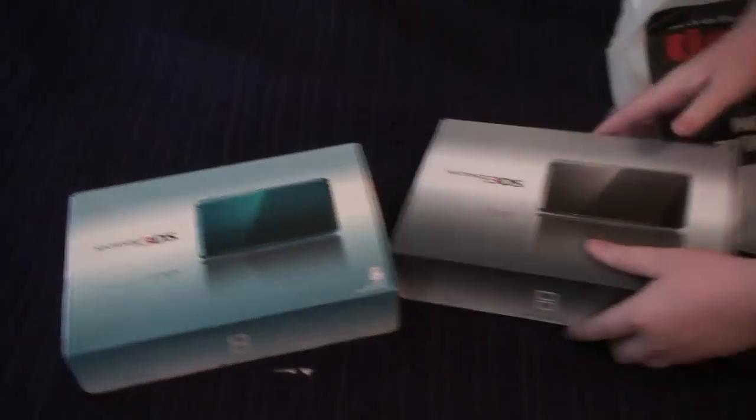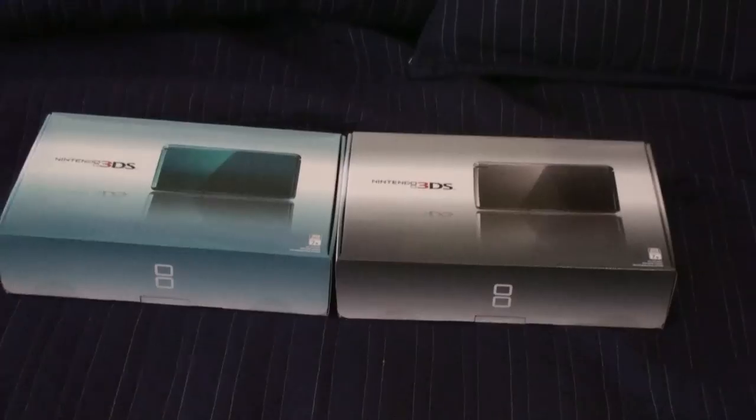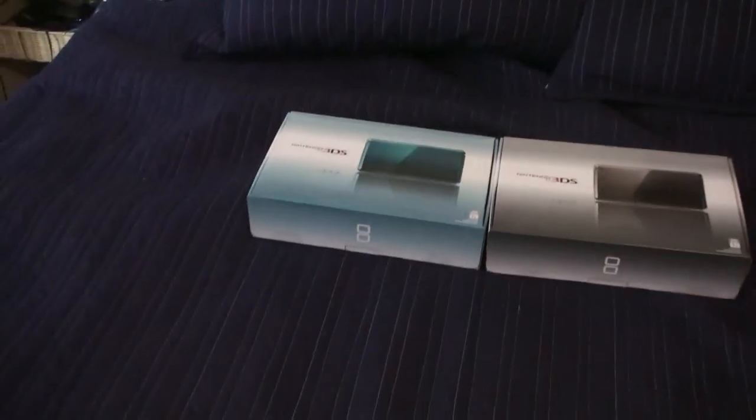Okay, we're back. Got our bags. Got your bag, Jacob? Okay, we're gonna put all this stuff out. DS is first. But I can't get mine. I only have one hand. Okay, case first. Dang, that's heavy. Okay, so those are our 2 DSs.